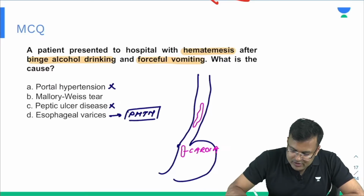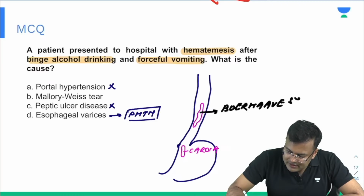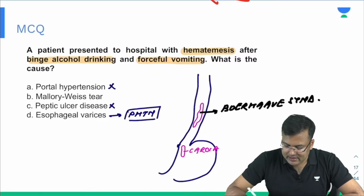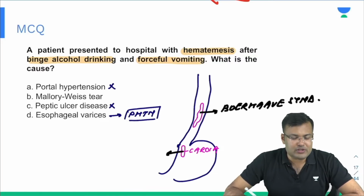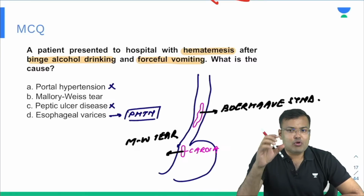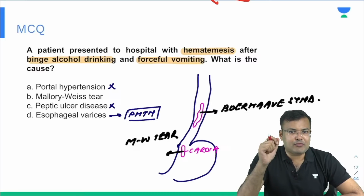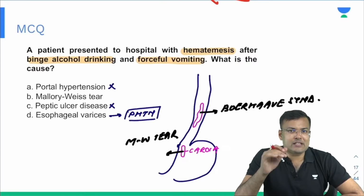If it is a longitudinal tear in the esophagus, this is Boerhaave, known as Boerhaave syndrome. Clear? Very easy, guys. And if it is in the stomach, just below the GE junction, that's the cardia, this is Mallory-Weiss tear or Mallory-Weiss syndrome. Difference: Boerhaave syndrome is a full thickness perforation. Mallory-Weiss tear is a partial tear involving mucosa and submucosa.